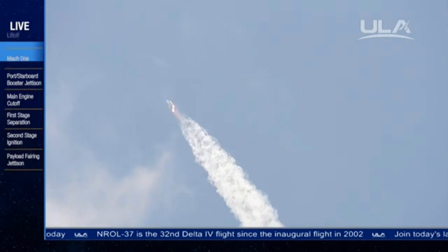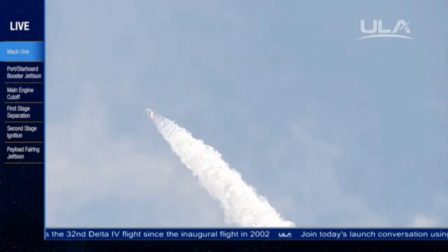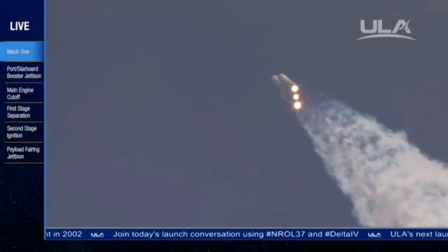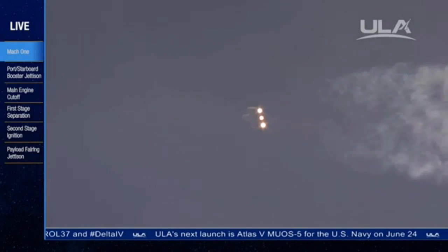Vehicle now going transonic. Just past max Q, maximum dynamic pressure on the vehicle. 1 minute, 30 seconds in. Chamber pressure holding in the port and starboard booster in the full thrust mode, and in the core booster in the partial thrust mode. Altitude now passing 9.2 nautical miles, velocity 2,533 feet per second. Downrange distance 4.96 nautical miles. 1 minute, 49 seconds in.